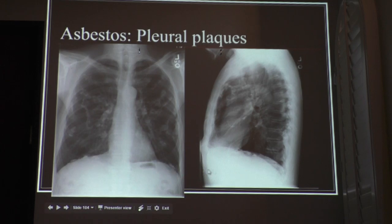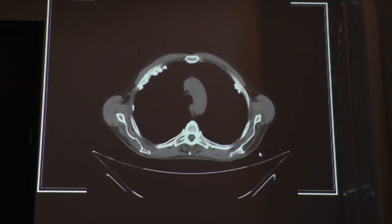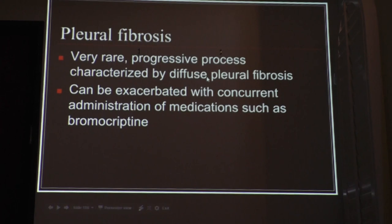See, it's a pleural plaque here. You can see just like this thickening. So this is pretty much consistent with asbestos exposure until proven otherwise. These are actually CT of the pleural plaques that I mentioned, bilateral.